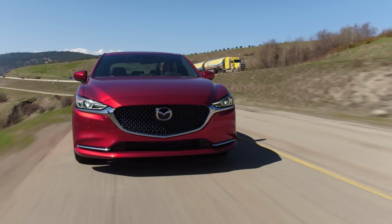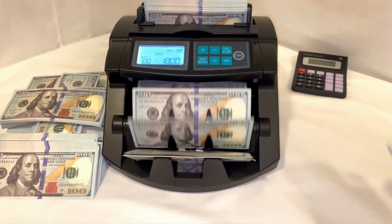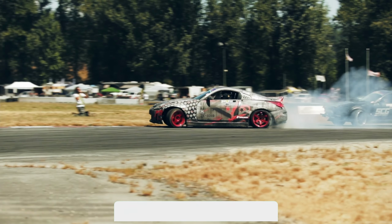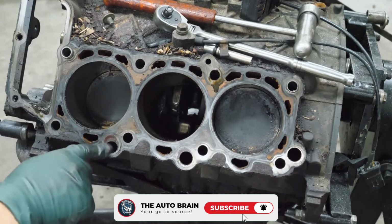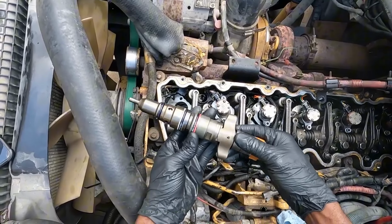Did you know that a full engine replacement can cost anywhere from $4,000 to $10,000, sometimes even more if you're driving a luxury or performance car? And here's the scary part. Most of these costly repairs could have been avoided with just a few simple maintenance habits.